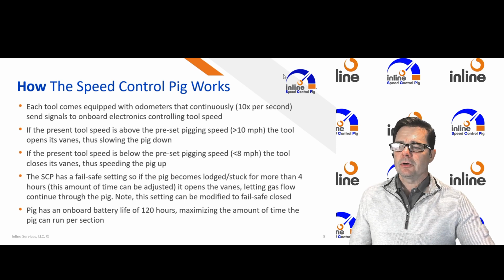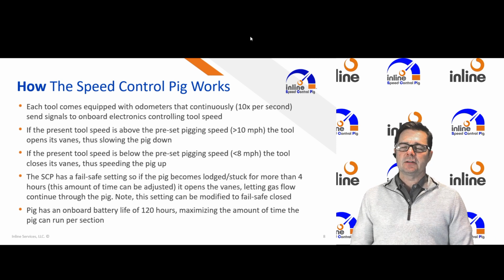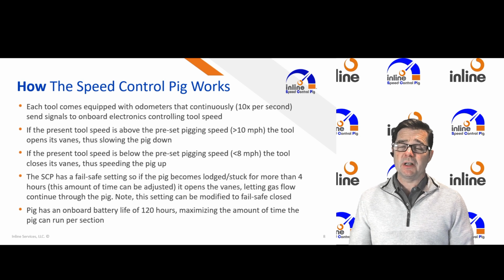The pig also has a fail-safe setting so that if it does become lodged in the line after a certain amount of time, the vanes will completely open to continue to allow gas to pass through the line.